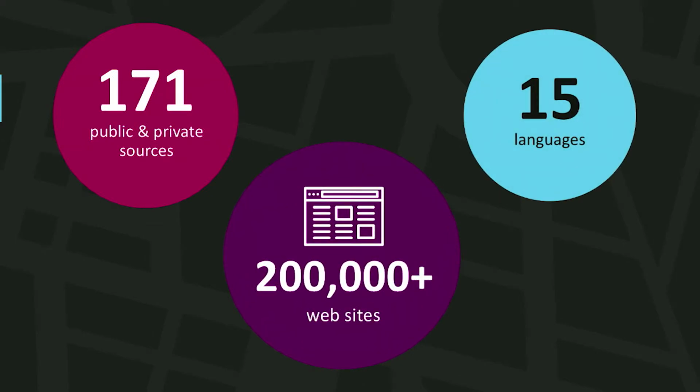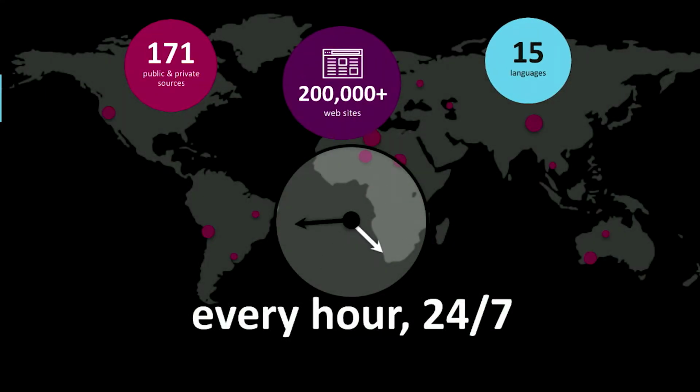So across hundreds of thousands of websites across 15 languages, the idea is that we can start to scrape the web looking for insights about disease in populations. This was very focused initially on infectious disease. The idea is that all the data that's being produced by these sites can provide us early insights about outbreaks and other epidemics in populations.